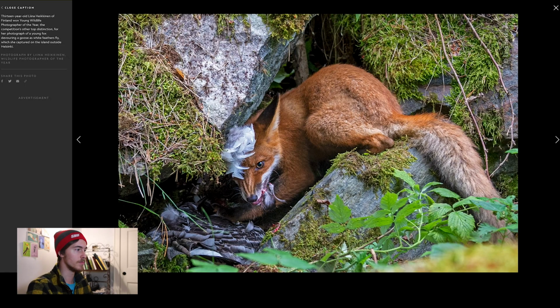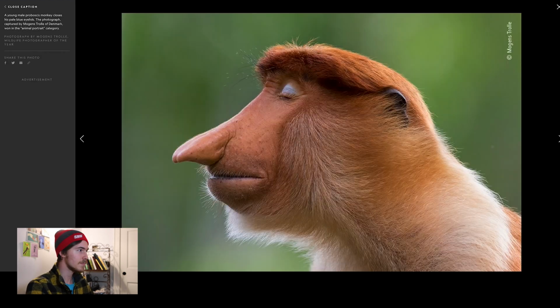And this is really cool because you see the fox's soul, right? The fox is looking right at the camera. He's looking right at you, most importantly, and he's got those feathers blocking his other eye. So it makes him look kind of sneaky, a little bit devious. And I think this photographer captured the fox's personality beautifully. Next image. Let's talk about personality.